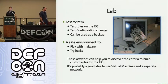You can use it as a test system, where you can test rules for the IDS so you don't run it in production. A lot of places we've seen actually do run things in production. They test things and it messes things up. You can test configuration changes. It can be used as a backup in case the actual system fails, which could be pretty handy. It's also a safe environment to play with malware and try hacks. You can try to trigger that rule you just wrote for the IDS and make it happen. See if you can actually get into your secured private network.